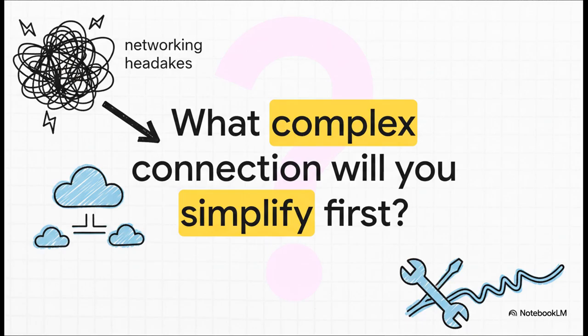So, that leaves us with one final thought. As you look at your own environments, your own complex systems, and all those networking headaches you've been dealing with, the question now is, what complex connection are you going to simplify first?